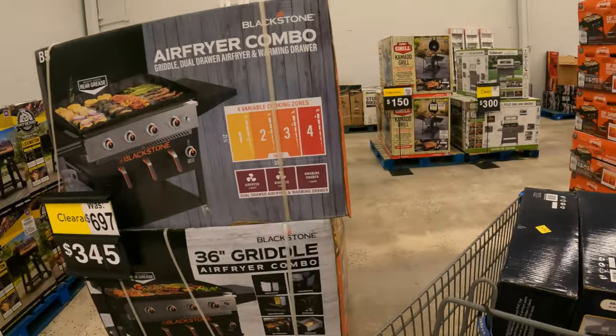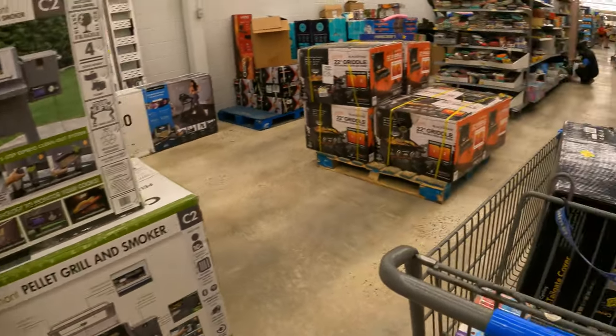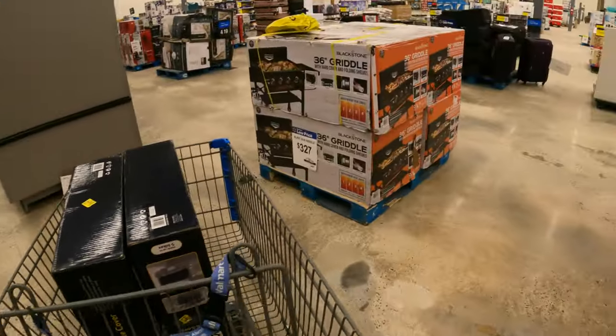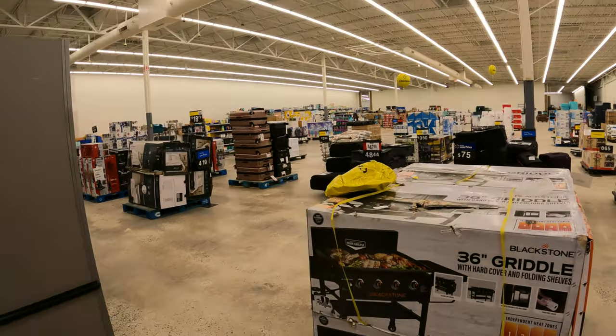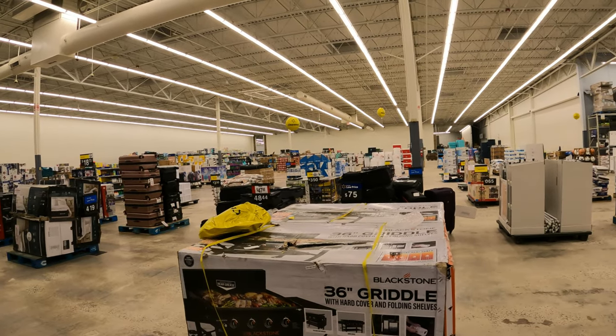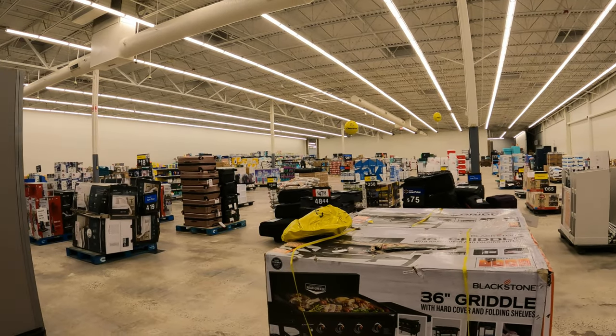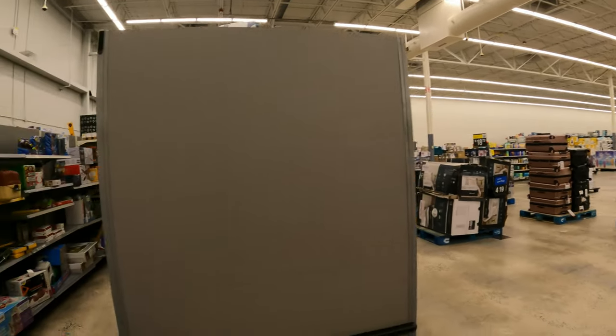They are all in here. 300 down from 600 for the pellet grill and smoker. Man, oh man. Yeah, 327. We're gonna wait a little bit longer on it. When have you seen a Walmart look like this? If you see big shipping containers out in the parking lot, you know that your store's getting ready to do a remodel if they haven't already started.